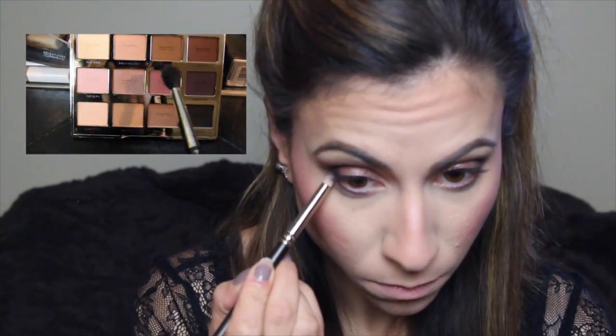Going back in with the palette with Best Friend, I'm going to use that and just blend. Yeah, I did a little mistake there, but I'm just going to blend that out the best that I can. And then I also went in with Bombshell again just to deepen it up and smoke it out a little bit more.